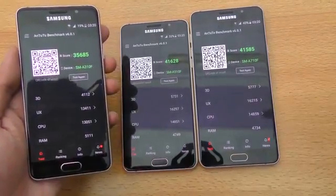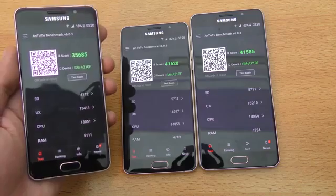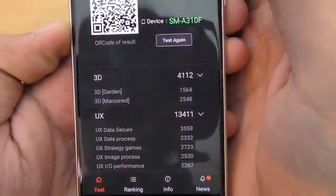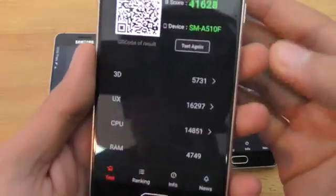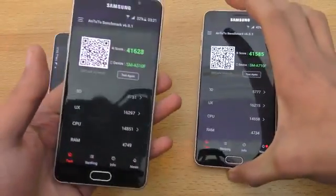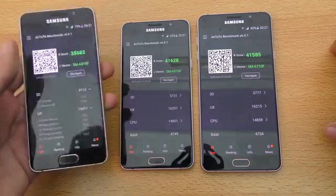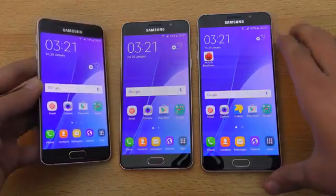So like I said, all these phones have the Mali T720 GPU inside, but still there will be some differences in terms of clock speed. Now if we take a look at the A3's Mali T720 GPU, it scored 4,102 in terms of the GPU test. The A5 scored 5,731 in terms of the GPU, and this one scored 5,777. So you can see the A7 pulled ahead, and there is a difference. Maybe the A3 has a little bit downclocked GPU. That's why it has a little bit less score. But anyways, that was a quick speed test comparison between these three phones.